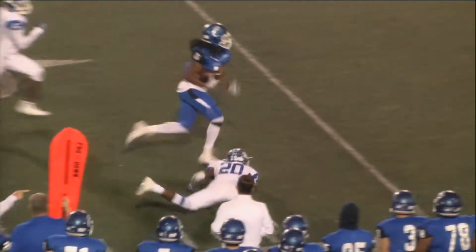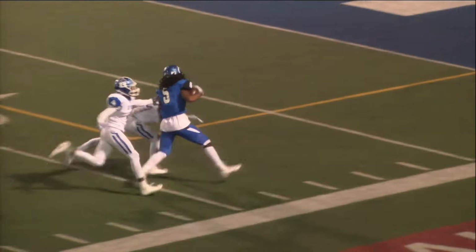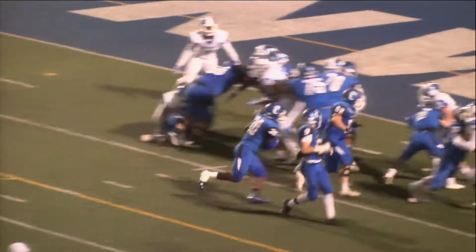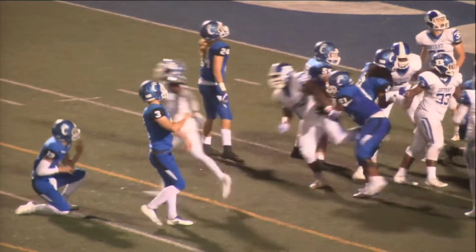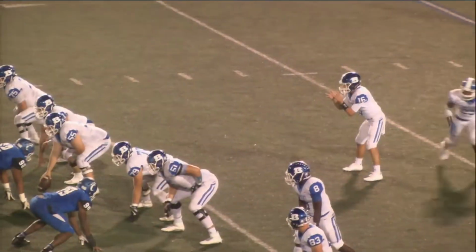There's the pressure. Pass complete. Chris Anderson. Chris Anderson. Inside the 5. Hopefully it won't take for it. It won't. It won't. Extra point by Jordan Wicks is inside the left upright.